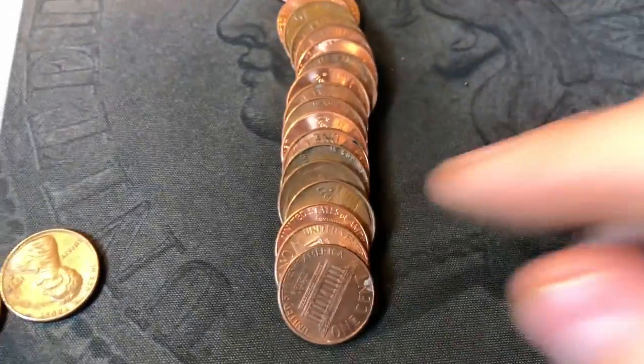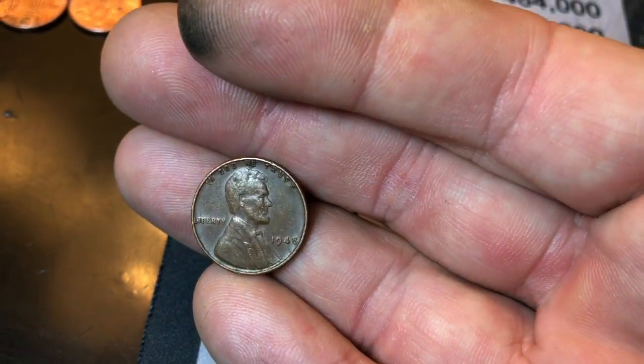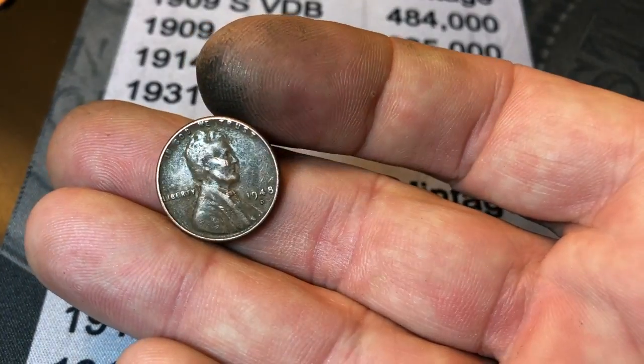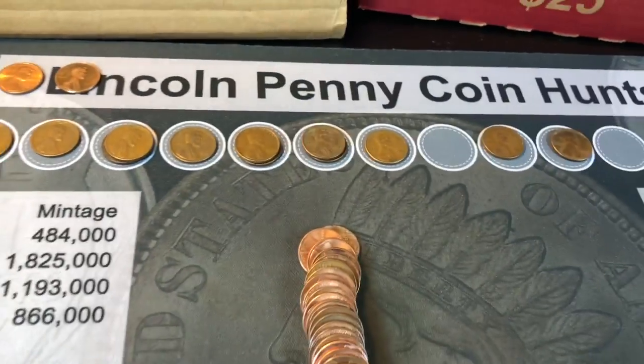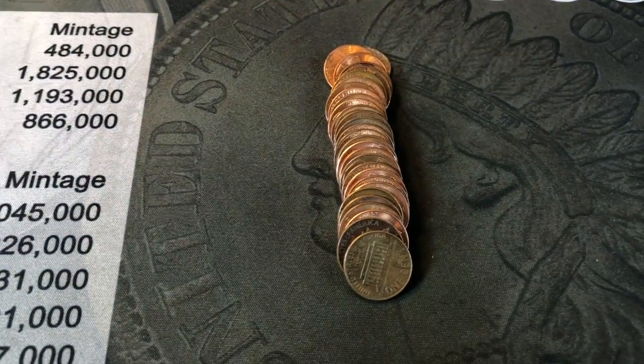Roll 24, gonna have wheat penny number 11 of the box. What year is this one? Another 40s, 1948 Philadelphia. We're on roll 39 of the B of A box, and I thought the Wheatie well had dried up, but we finally got another one, and it's a 48D. So another 40s Wheatie. Wheatie number 12 in the box. Hopefully we can squeeze out a few more before this box is done.